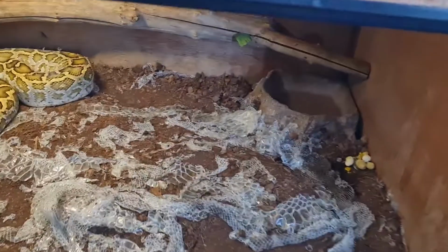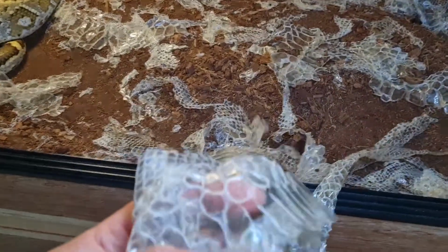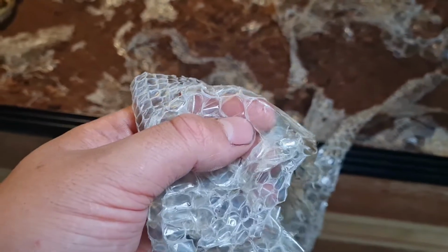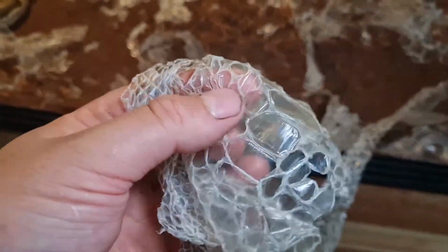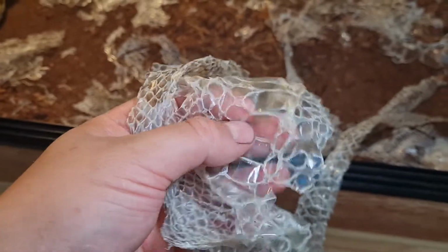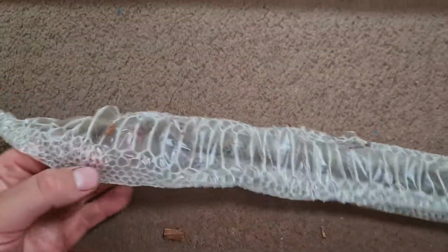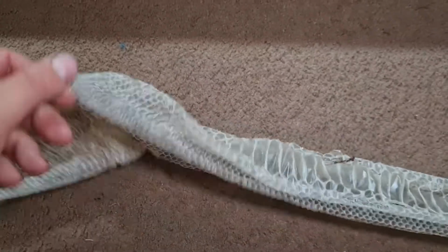Now, one thing I do notice though is how thin his skin actually is. For such a large snake, look how thin that is. It's like glass. Looking through that skin there, it is like glass. Look, you can see my hand through it. However, if you go down to Roland's, this is Roland's and this is just as fresh. You can see that is not as clean. It's not as sort of glassy.